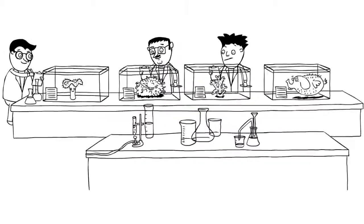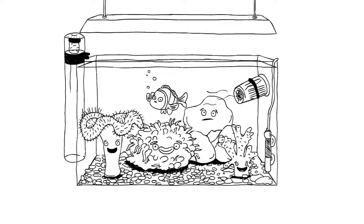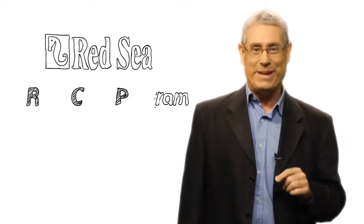At Red Sea, we've been giving this matter a great deal of thought. After years of extensive research, we've come up with a step-by-step program which we believe provides a deeper understanding of the reef and an unprecedented level of control over issues such as unwanted algae, coral growth, and coloration. We call it the Red Sea Reef Care Program, or RCP.